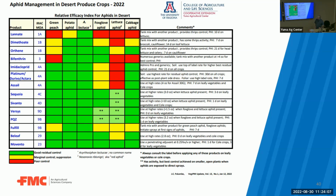So, pretty good chart. I hope John puts it up, but I just wanted to put that up there so you all could see it. We're Belief down here in the bottom.